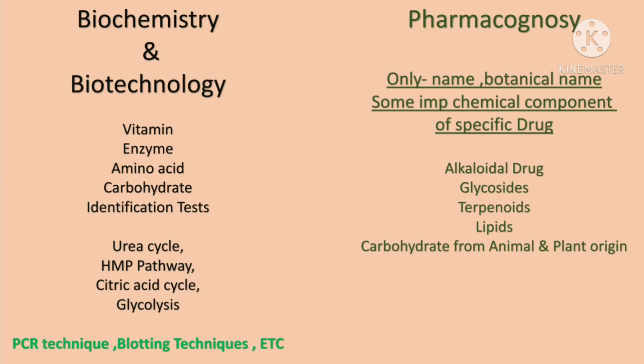Coming to the biochemistry, biotechnology part: vitamin, enzyme, amino acid, carbohydrate identification tests. In that identification test, the important topics are urea cycle, HMP pathway, citric acid cycle, glycolysis, PCR technique, blotting techniques and DNA. The DNA model you have to study properly. In that, the types of the DNA model you have to do.